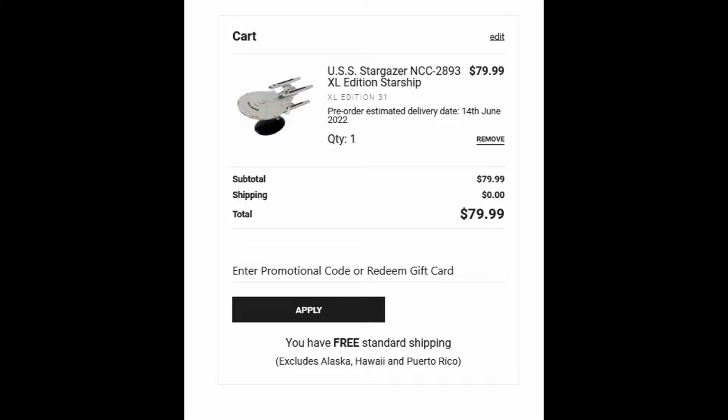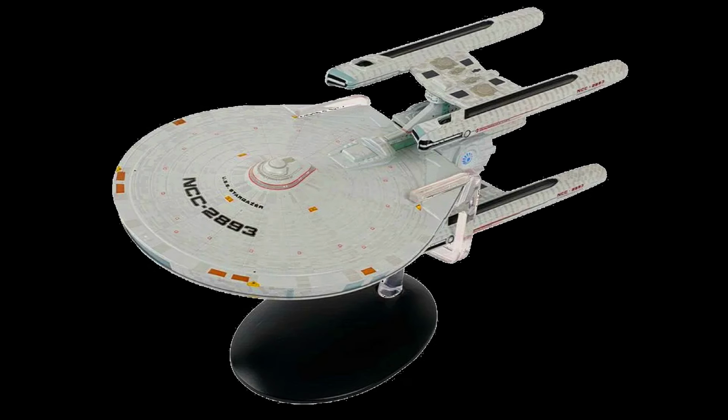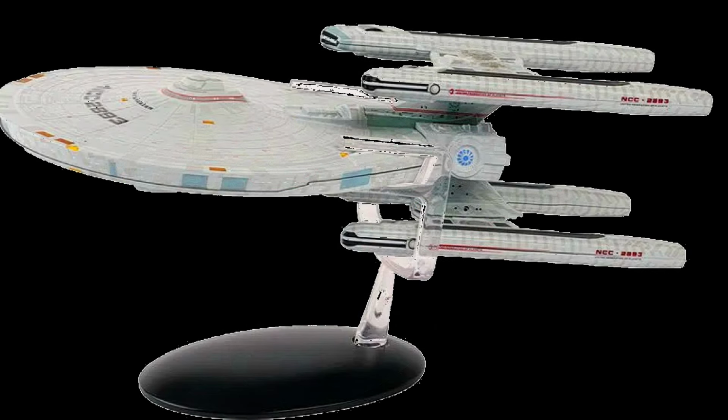And as soon as I get this wonderful starship in, I'll be doing a special on it, and I'll go into much more detail. But until that time comes, I hope you guys enjoyed this quick little video on the USS Stargazer, the pre-order from Eaglemoss.